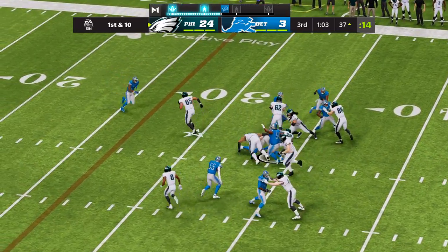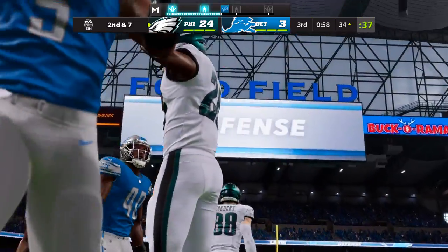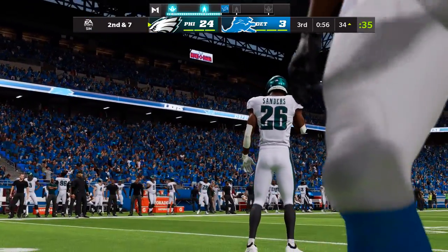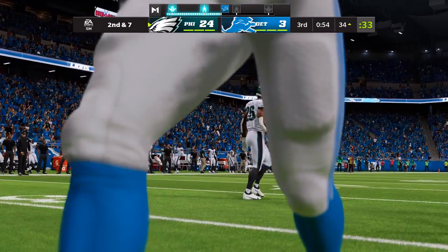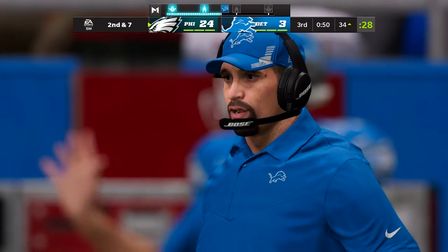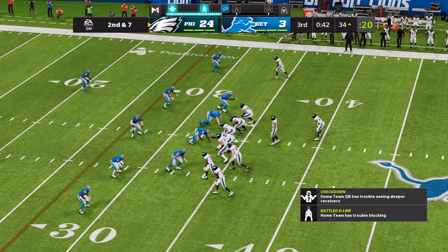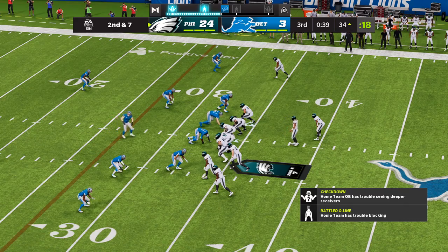On 1st and 10, it's Sanders. And he'll work this forward for about 3 at 2nd down. Well, that's just a pile of bodies there, and that's when you kind of find out who's a tough guy, right? Who can stand up and make a play. It was only a 3-yard run, but for both sides, they had to walk away from that feeling like, okay, I can stand up when the going gets tough in here.